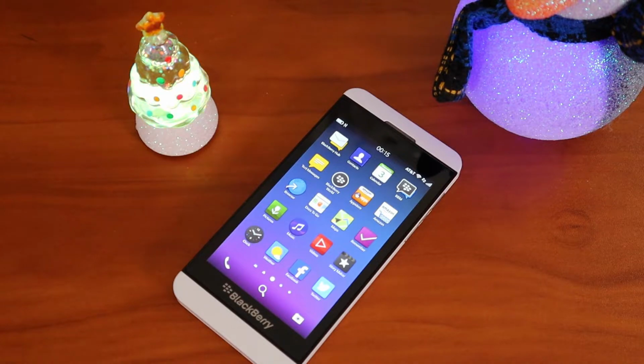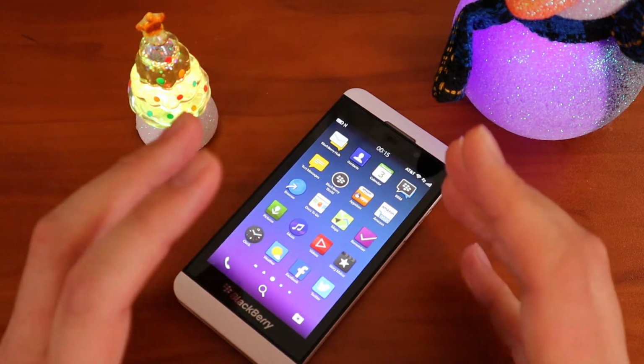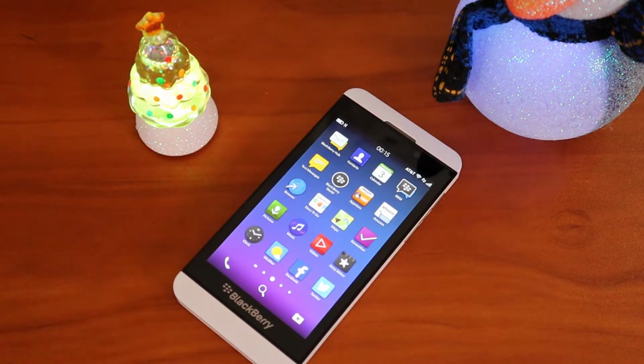You're almost looking for reasons to look stuff up online, or you're looking for reasons to text people or send out emails because you love using it that much. For me, it's the Passport. I love finding reasons to go ahead and type on that. I never got that feeling with the Z10. Now, that might be personal. If you loved it, let me know in the comment section below, but I just never did.